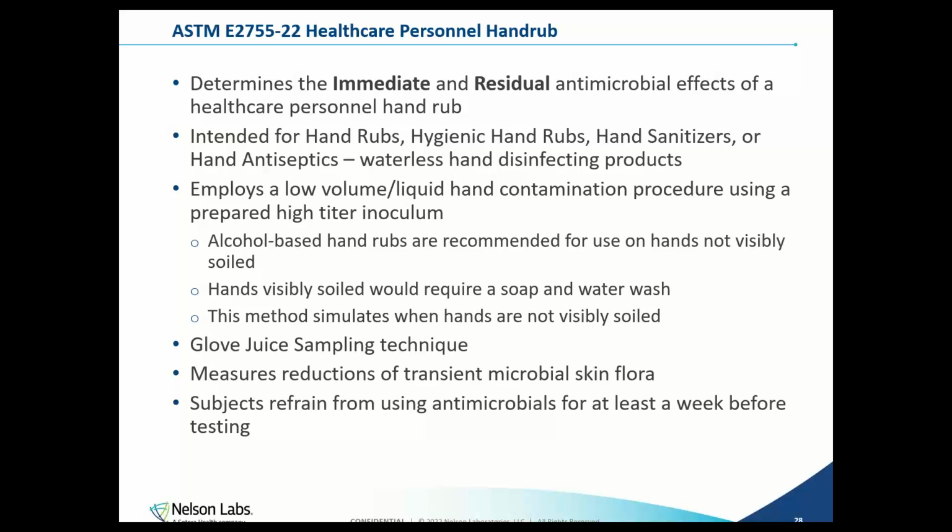E2755 is a method that was developed after the alcohol hand gel started becoming popular. This determines the immediate and residual antimicrobial effects of a healthcare personal hand rub formulation. This is intended for hand rubs, hygienic hand rubs, hand sanitizers, hand antiseptics, any kind of waterless hand disinfecting products, hand towelettes, anything where you would not use water.